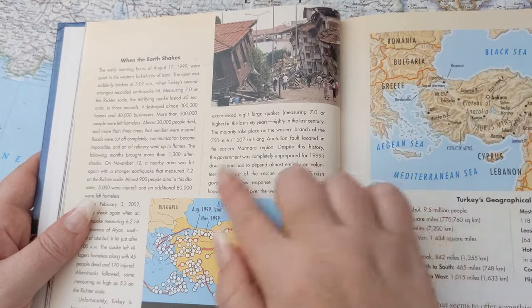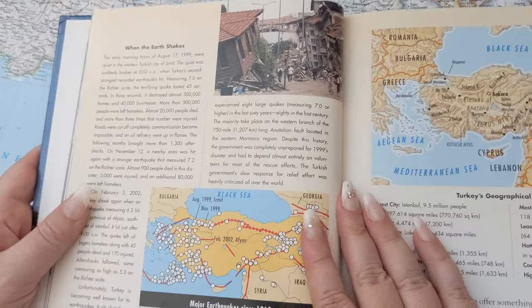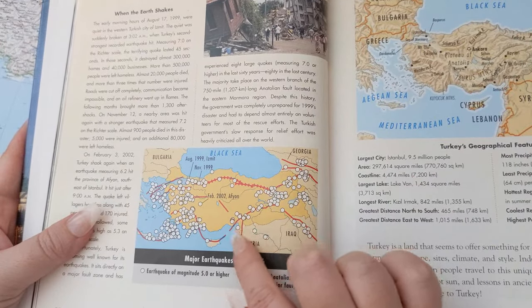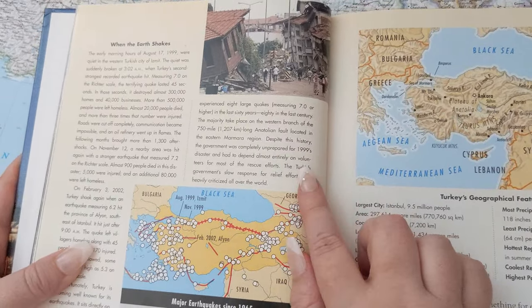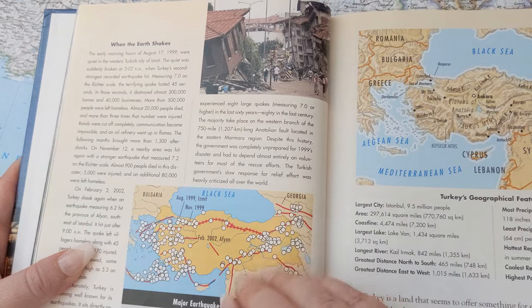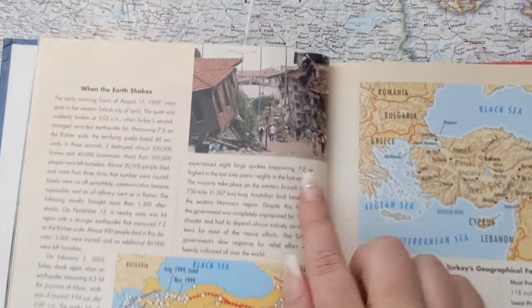How strange that history repeated itself there in 2023. That earthquake occurred around here. And kind of the same thing. They were unprepared, they had to rely on relief, so on and so forth. But moving on, look at this sad picture here of the destruction.